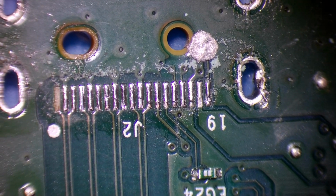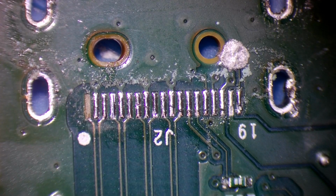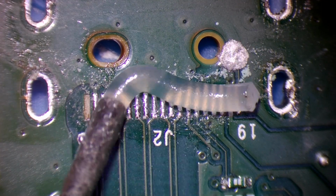Yeah, so we do have a damaged trace here. It's just one, though, by the looks of it. So it's not too bad. So let's just add some flux.